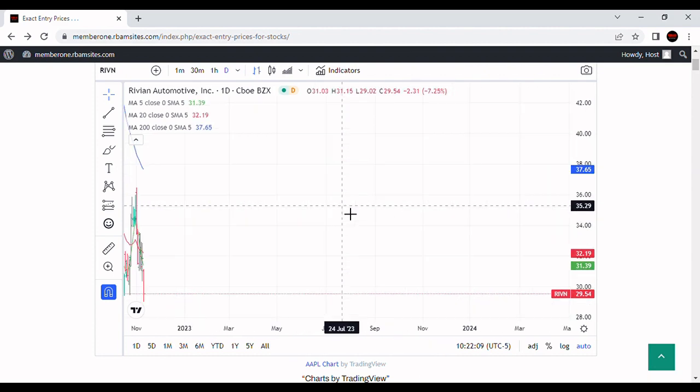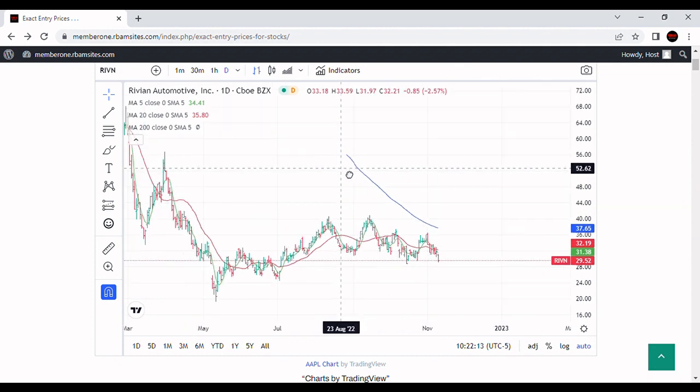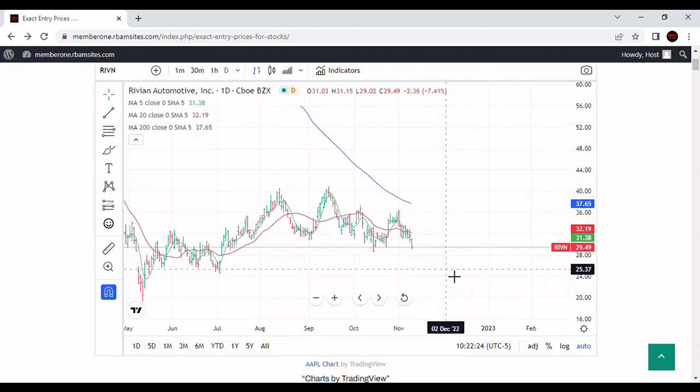My guess would be if it makes new lows below this $28.62 low, I suspect it's going to come down here and challenge this low of $24.48. So that's my short-term analysis for this stock.